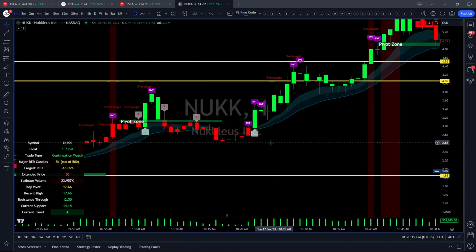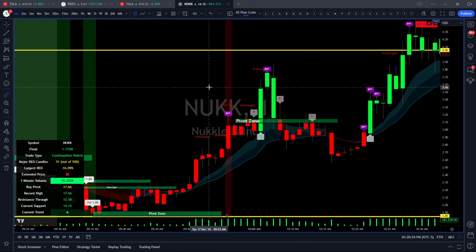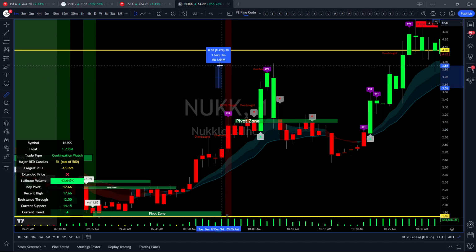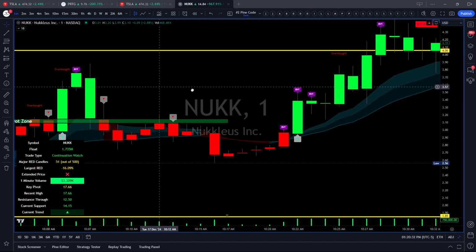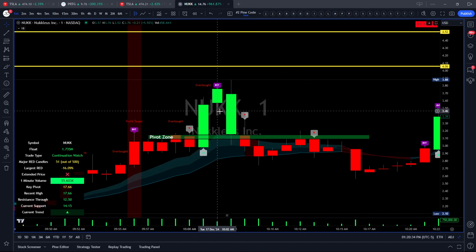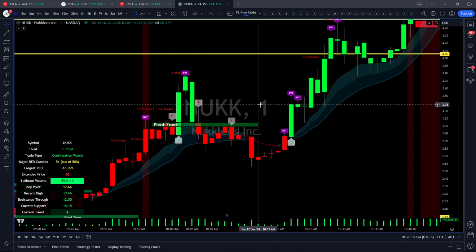Got up here. We had a false break of this level here. It closed above. We did get a small move on this one. If anyone's scalping, you are getting yourself at the top of this candle here, almost 9%. So still a really nice trade, actually. That's a little bit more than a scalp, I would say. But this is within 2 minutes, so this has to be very quick. And of course, it did then pull back, close below the level. That would be a stop out.